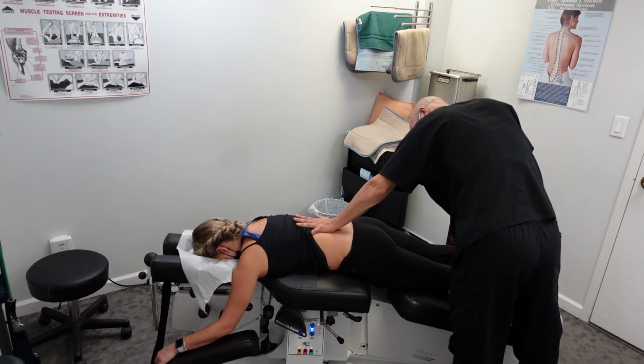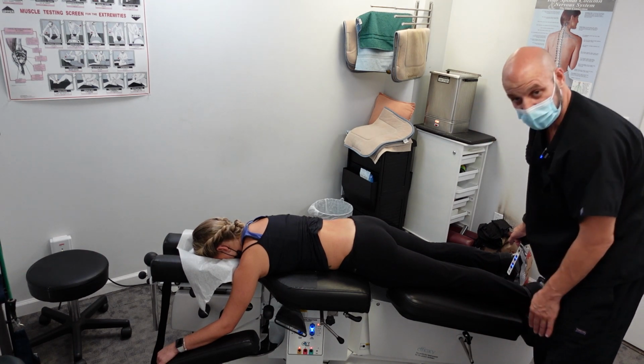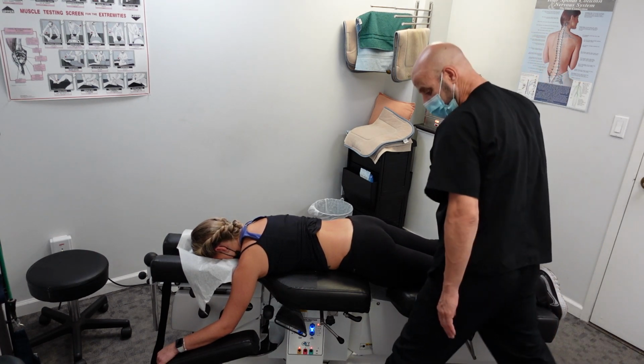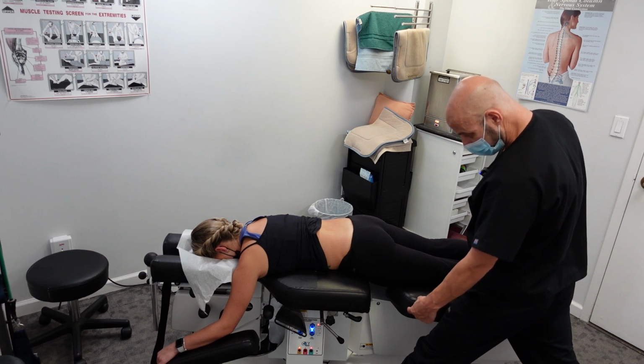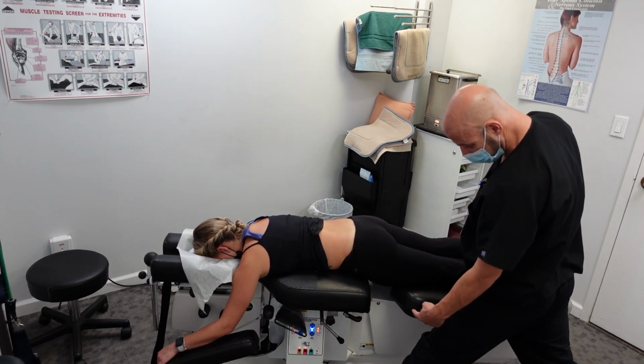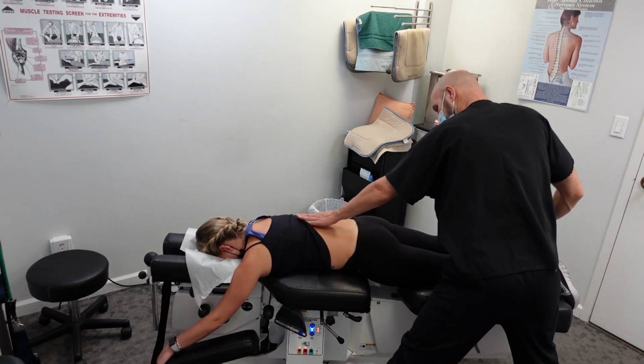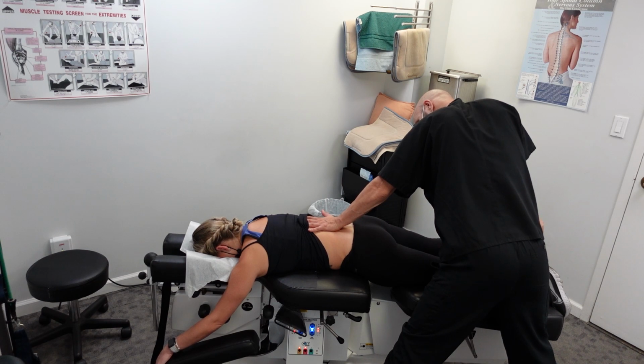Okay, now we're going to take the table out and stretch her out and do the flexion distraction. So I'm just going to step on this little strip here. You can see how this table extends this way. So we're going to do that while we do the flexion distraction.